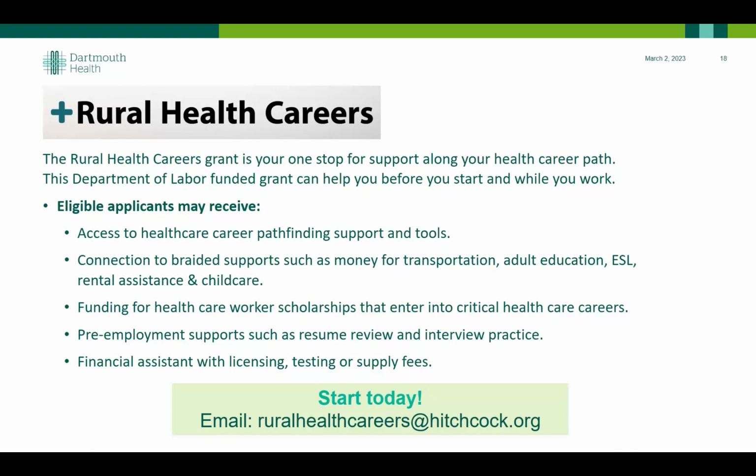Applicants may receive access to career pathfinding support and tools, braided supports such as money for transportation, adult education, rental assistance, and childcare, funding for incumbent worker scholarships entering into the critical healthcare careers, and pre-employment supports such as resume review and interview practice. For more information, please reach out to Rural Health Careers at hitchcock.org.